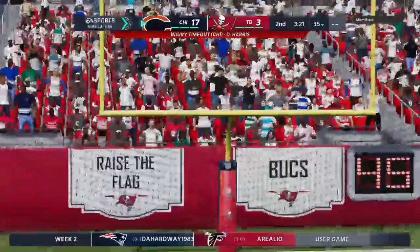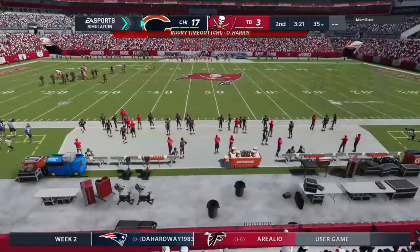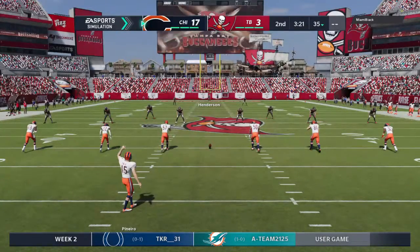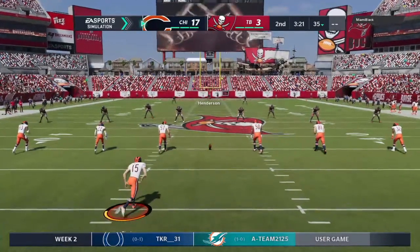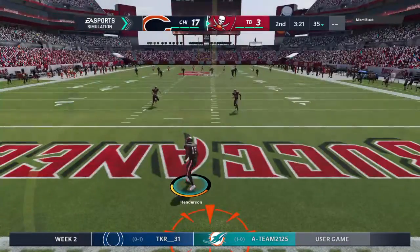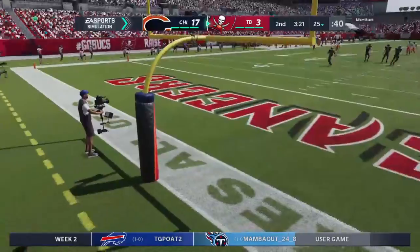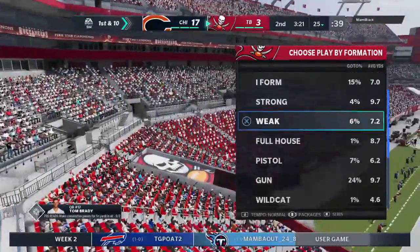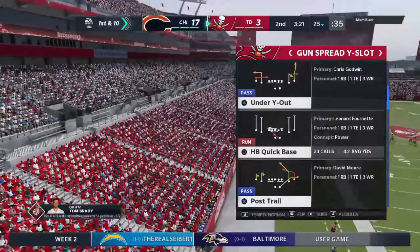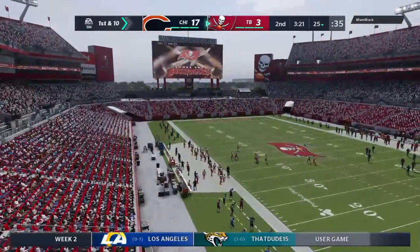It's up and good, and that makes it 17-3. Eddie Pinheiro to kick off for Chicago. Now after the touchdown, here's Pinheiro to kick it off. And that'll carry over the back line of the end zone for a touchback. 25-yard line. If you know, you know. That's the reason we ball for.